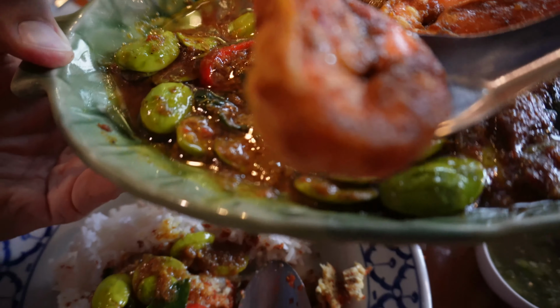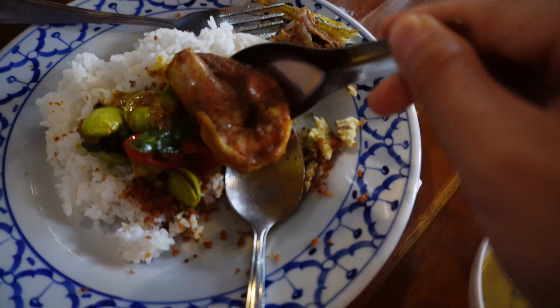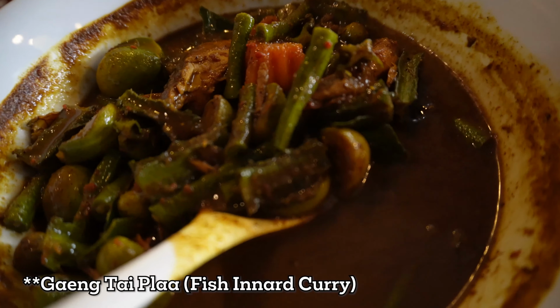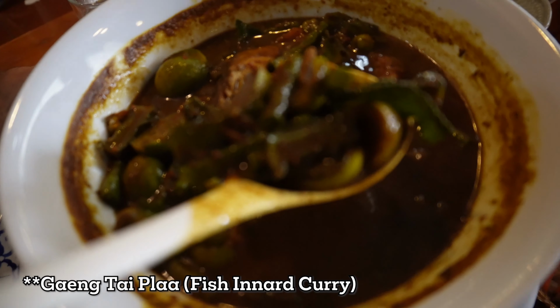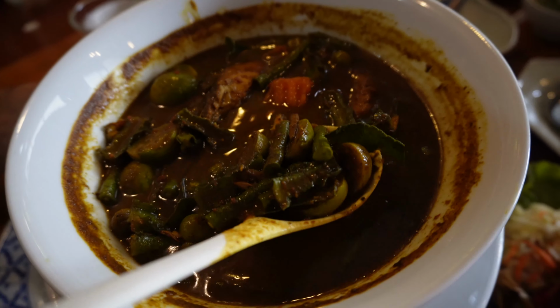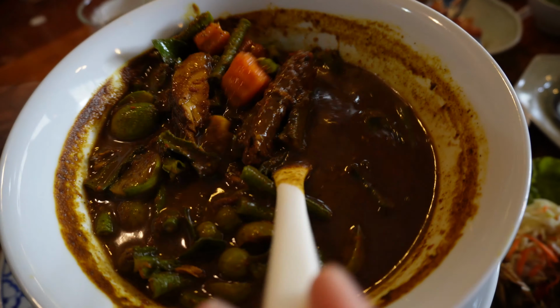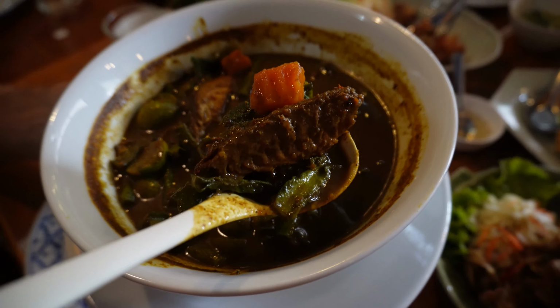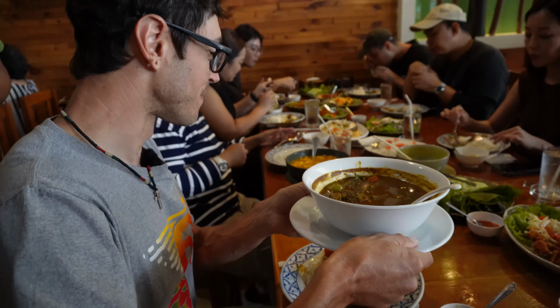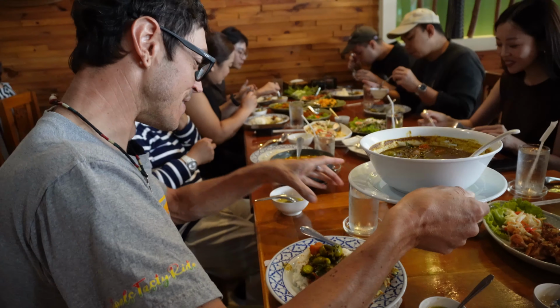Okay, so to let other people also start to enjoy the food, I'm going to take two dishes at the same time. This is called Kaeng Tai Pla, or in the south they call Kaeng Pla, made with mackerel, eggplants. It's going to be possibly the most spicy dish in all of Thailand. This is the kind of dish that your Thai friends will hesitate if they see a foreigner reaching for it. This thing is absolutely on fire. Wow. Oh, wow.